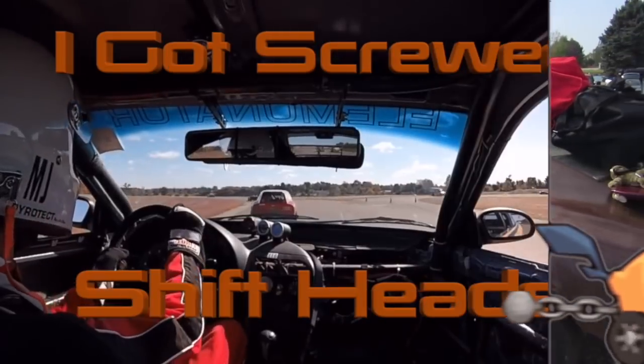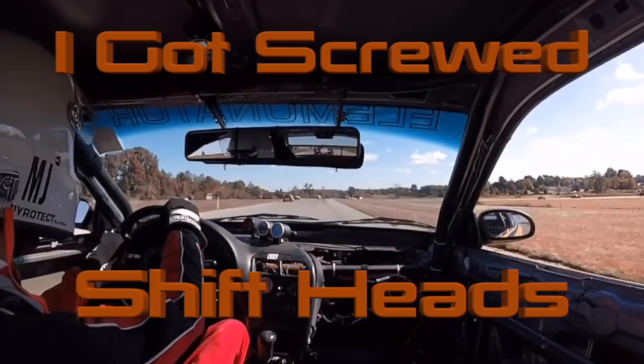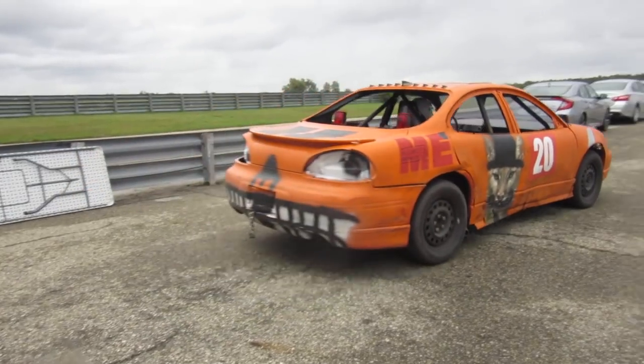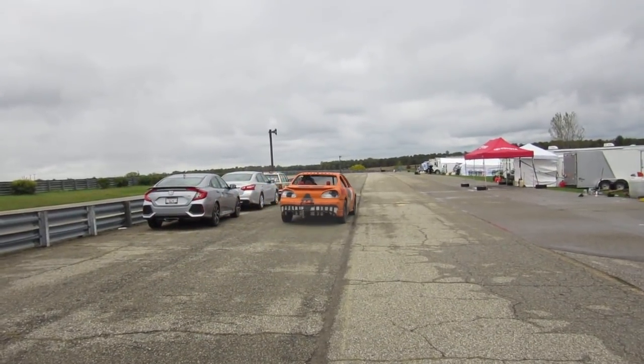The I Got Screwed trophy went to Shift Heads. Now, these guys, last year they brought this car. It's a Pontiac, I don't know, GTP Grand Prix. They're all the same. All these horrible V6 front-drive General Motors cars are all equally terrible. They brought this thing, it had literally 900 treadwear tires on it. It was sliding all over the place. They got really fancy. They got 600 treadwear this time. Amazingly, that put them into the lead of Class C, and they were dominating.